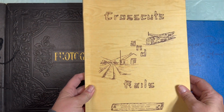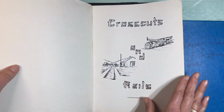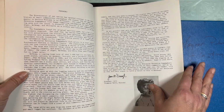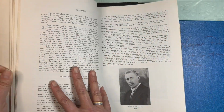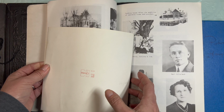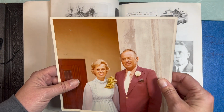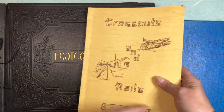So this is the history of White Pine, Belknap, and Alger. I don't know if I'm saying those right. Printed in 1975. So this looks like just some kind of history of those towns and the founding members. And some old copied photos and maps. There's a photo in here. Oh, now this is her mother, so I'm going to need to get that back to her. Anyway, neat history book.